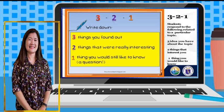Students respond to the following related to a particular topic by writing their answers to questions like, what are the three things you found out in the topic? What are the two things that were really interesting? And one thing you would still like to know. From that, students are able to express their ideas about the topic read.